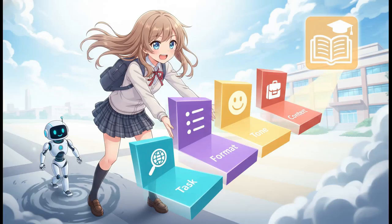Okay, now let's build a better one. First, we define the task. Summarize World War II. Much better. Now let's add some structure, in 5 key bullet points. Next, we specify the tone. Use simple language. And finally, we give it that all-important context. This is for a school project. See? Look how clear and powerful that is now. We've given the AI a perfect roadmap to get us exactly what we need.